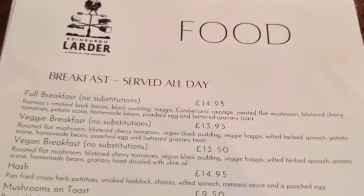They do import home produce, they get everything local, and maybe that's why the prices are expensive. But I have reviewed this place before, and 1 year ago it was £14.95, so it has gone up £2.50 since I last reviewed this place. Now, we're not going to go in, we're not going to review anything. I'm just showing you 3 places you can get breakfast here in Edinburgh to fit all budgets.